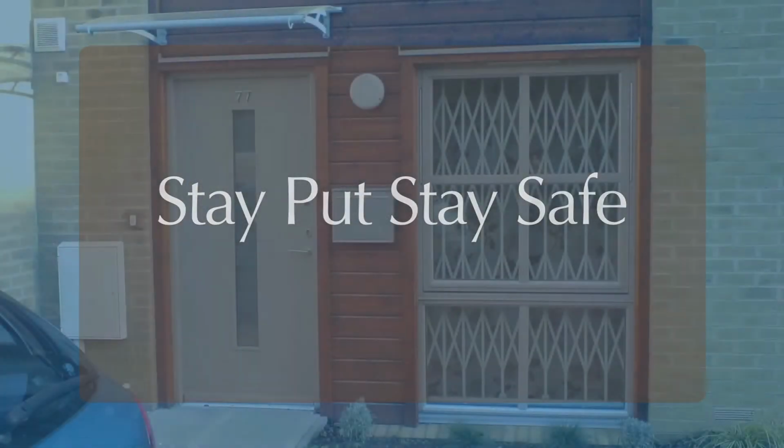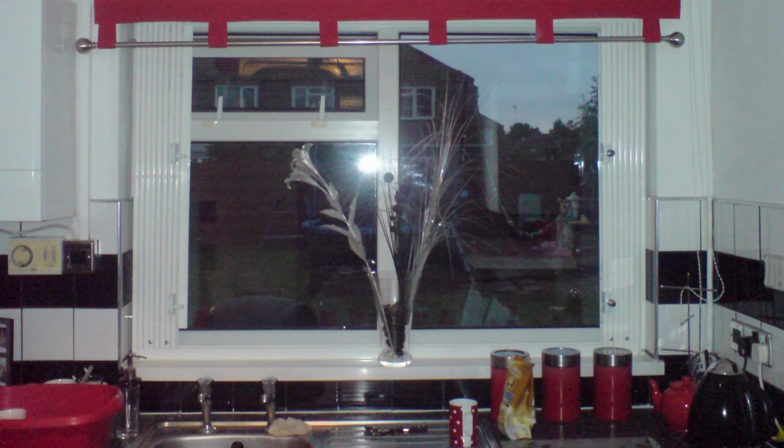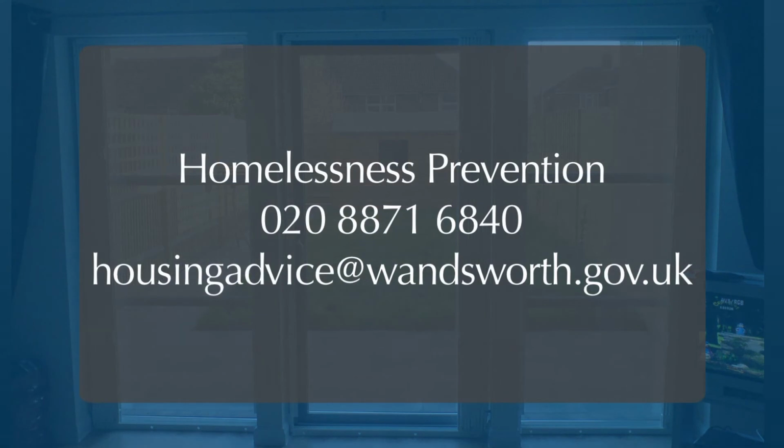If you are a victim of domestic or other violence and you want to stay in your current home, you might be interested in our scheme, Stay Put, Stay Safe. Under this scheme, subject to the council's agreement, we can install security measures in your home so that you are safe to remain living there. To find out more about Stay Put, Stay Safe, please contact our homelessness prevention section.